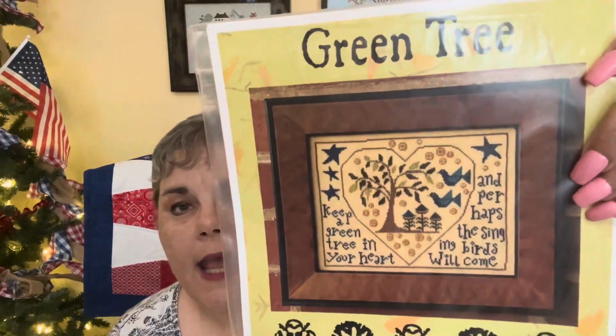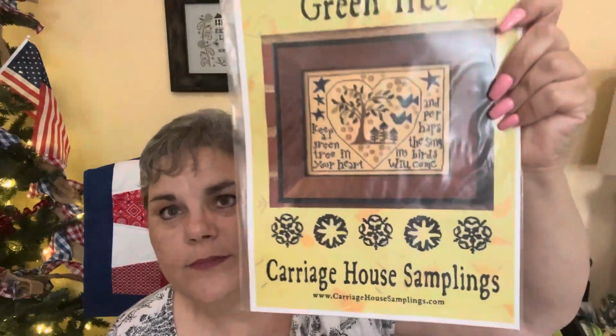All right. So the very last, this was a 2-week challenge. The last challenge was in the garden, stitch something with a flower or floral motif. So I got to do a new start. And this piece, I'm so excited. I found it at the attic when we went on our attic excursion, and I saw somebody had stitched it. I had posted it on Instagram, and I saw it, and then I was dying to find it, and the attic had it. So this is the green tree, by the Carriage House Samplings.